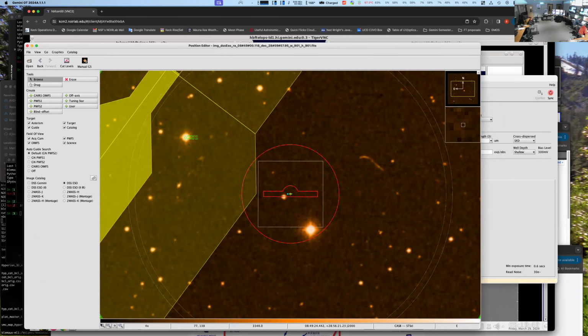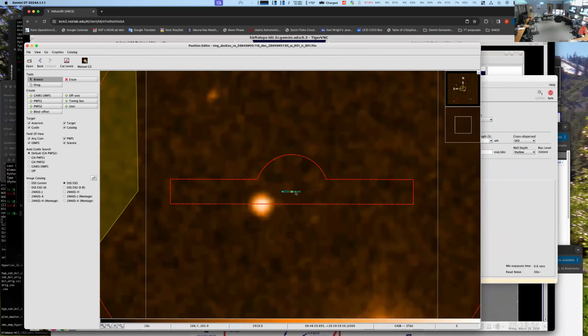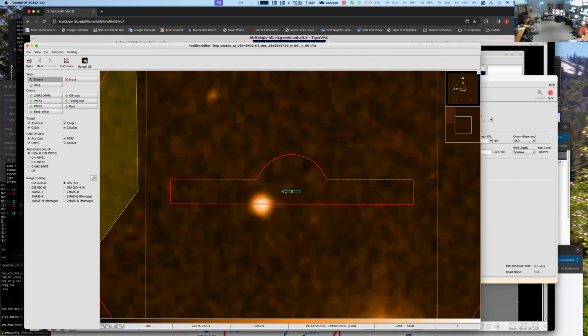So, there, that's basically the slit, right? So that's what we were observing earlier. This is a little bit bigger. This is 0.45, we're observing 1 arc second, so bigger. You see how the outline of the slit just got bigger. But yeah, that's the basic idea.